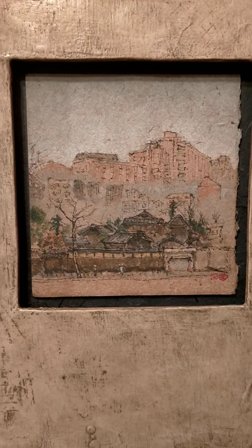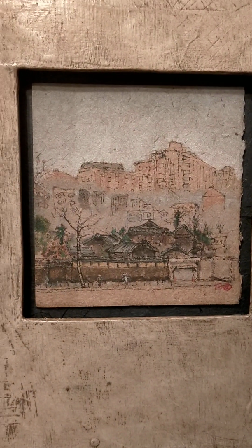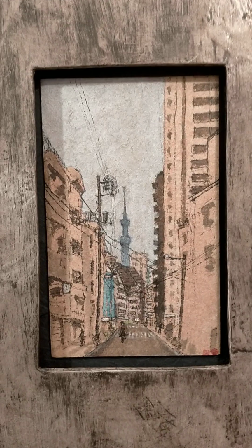Yokoyama Taikan. I was surprised. First day, most of my visitors didn't know the name Yokoyama Taikan. If you know the word Nihonga, you should know Yokoyama Taikan. His house down on Shinobazudori. Everybody knows the Sky Tree. That's everywhere.